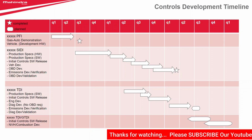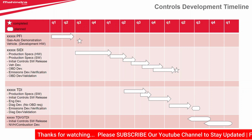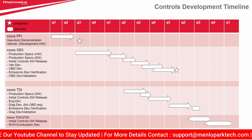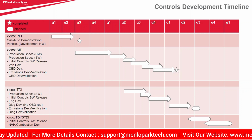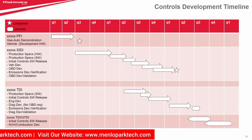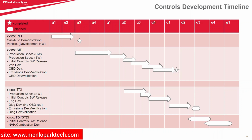In parallel to this effort, a diesel engine control application, shown as TDI, was developed to vehicle and emissions testing in less than 18 months. These were all developed by the same team of engineers. And as you can see, the SIDI and diesel programs were developed in parallel.